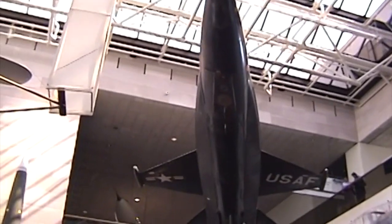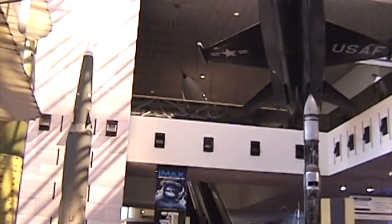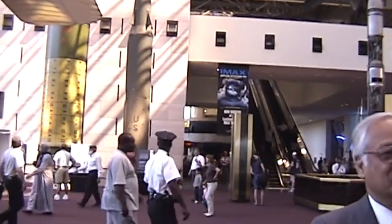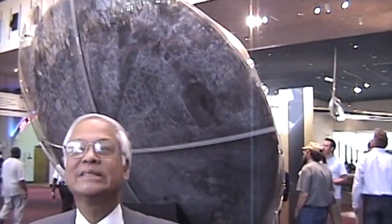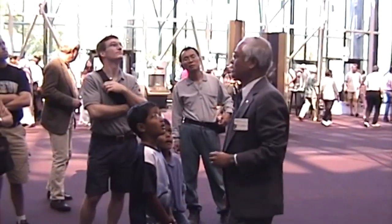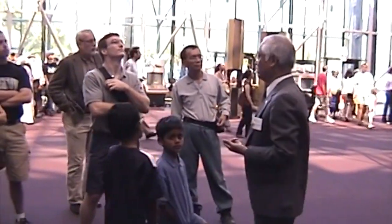To bring back to Earth. The number 3X-15 piloted by Colonel Knight, put it at 45,000 feet, dropped the plane, fired a rocket engine, that flew close to 4,600 miles an hour. First artificial satellite keeping around the whole world.